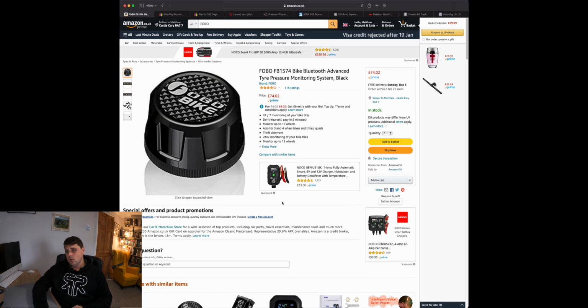I've used this for a couple of years now, and absolutely no dramas with it. The only thing I've had to do is change the batteries over the last month, but that's to be expected. Very small battery inside, so it ain't going to last forever. Okay, so this is not just a motorcycle attachment.